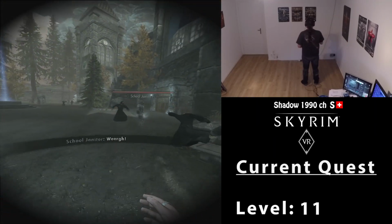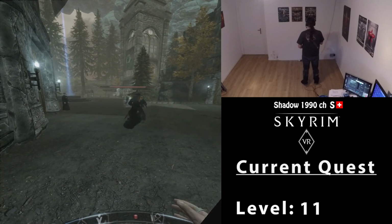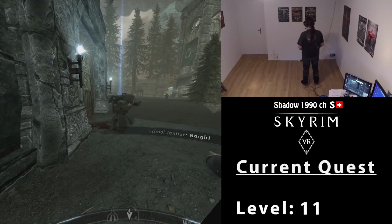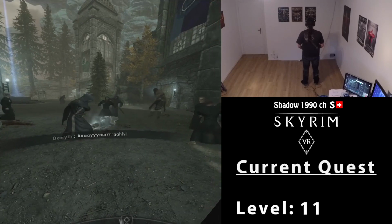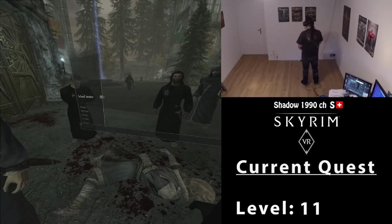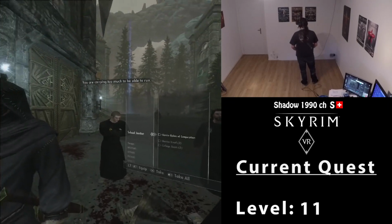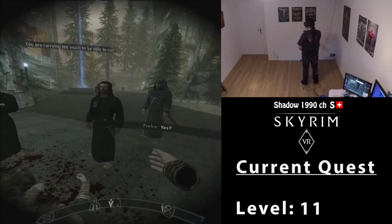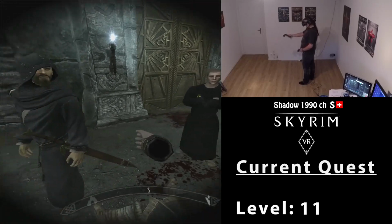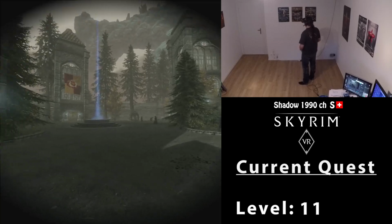Oh shit! What in the shit? They're attacking the janitor? Why are they attacking the janitor now? I just murdered a janitor! Whoopsie! Oh, damn! What happened? Yes? Ysolri Talon? Cameron Brown? I do not know any of these names.